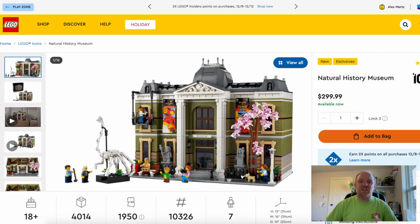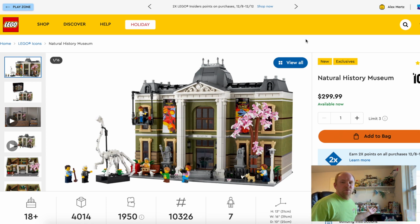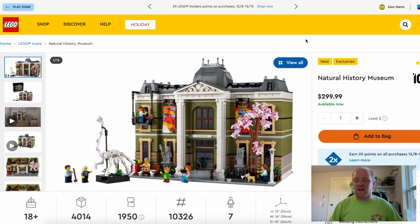Next, again, in no particular order, one that I do have, but I have not yet built, the Natural History Museum. Me personally, I just love the modular buildings. As you can tell, we have a modular city behind us. And I mean, realistically, I might be biased in saying this, but anytime LEGO releases a modular building, it's going to be one of my tops. I've not built this one yet. I have it currently in my closet waiting to be built because I don't really have enough room.